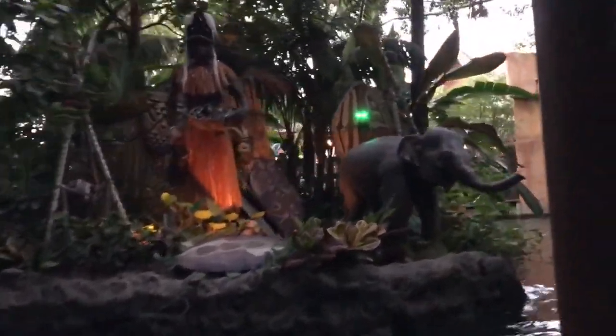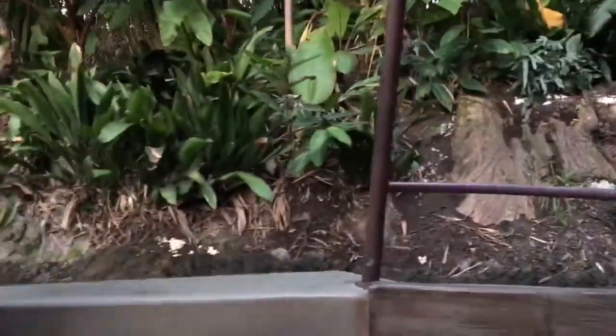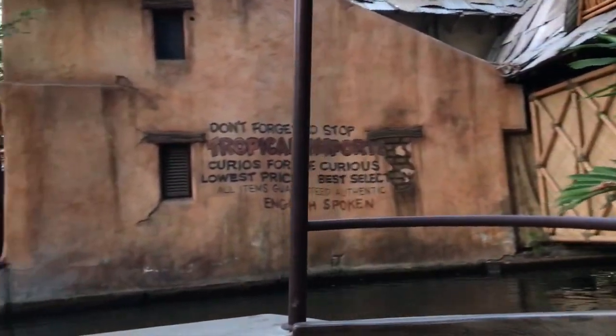Okay, now, ladies and gentlemen, the scariest part of our journey, the return to civilization. So as we approach the dock, please keep your hands, arms, feet, and legs inside the boat at all times, okay? All right, well, congratulations, folks. You survived the world-famous jungle cruise. Yay! All right. Okay, well, thank God that's over.